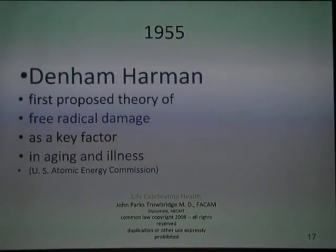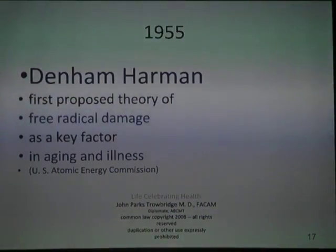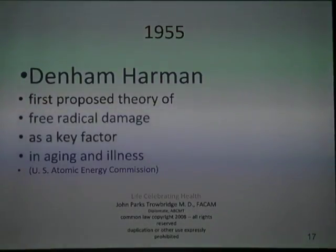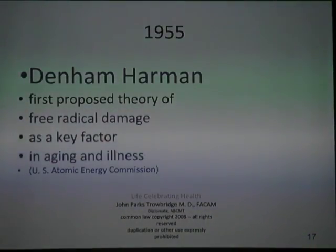And Denham Harmon, back a little bit further, first proposed the theory of free radical damage. And of course, that's the main mechanism by which we think that chelation works.